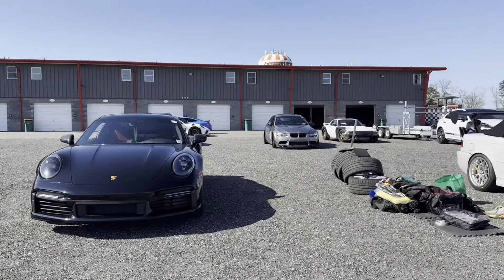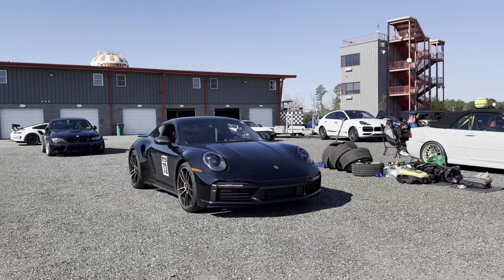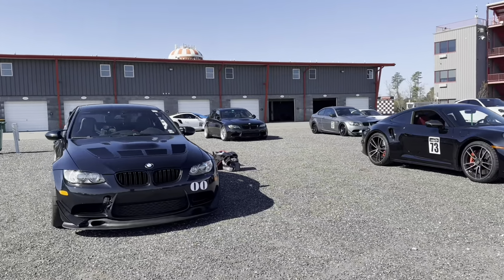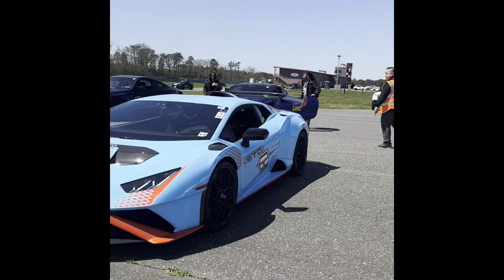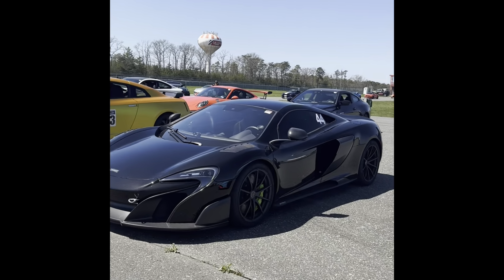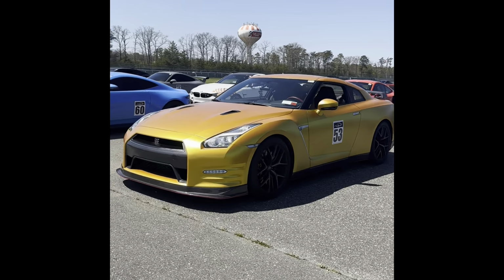Can't go wrong with a 911 turbo. Looking stealthy in all black with a red interior. And here we have an M3. This car has a hair blower on it, set up for the track. Let's line up out. GT3 RS, Huracan STO. McLaren, I mean, the list goes on and on. We have the GTR, tons of GT3s, every make and model.